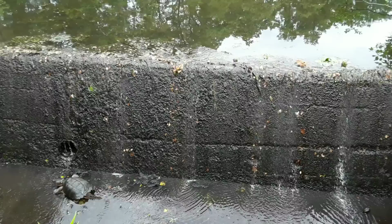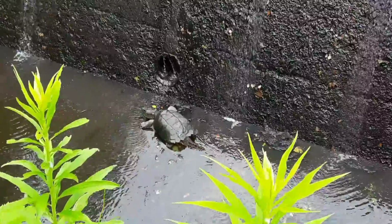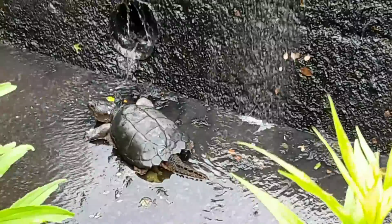Massive snapper I want to show. There's not really much of a size comparison, but that is a huge snapping turtle.